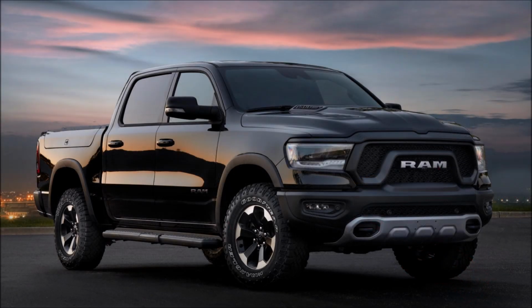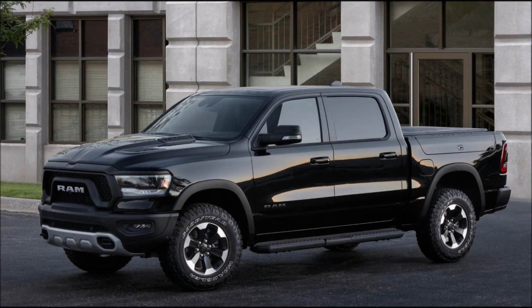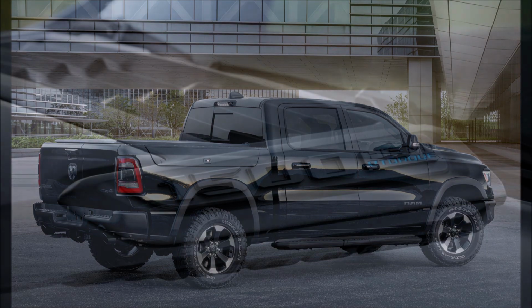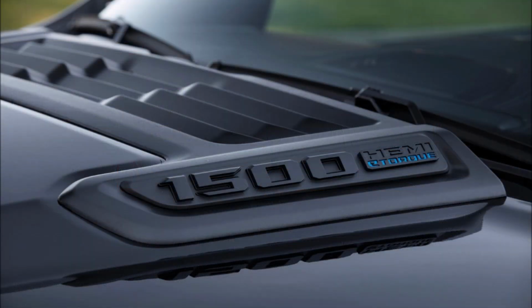Now the trucks will go on sale in the third quarter, and pricing starts at $55,375 for the Rebel GT, while the Laramie GT begins at $55,480, both excluding the $1,695 destination fee.